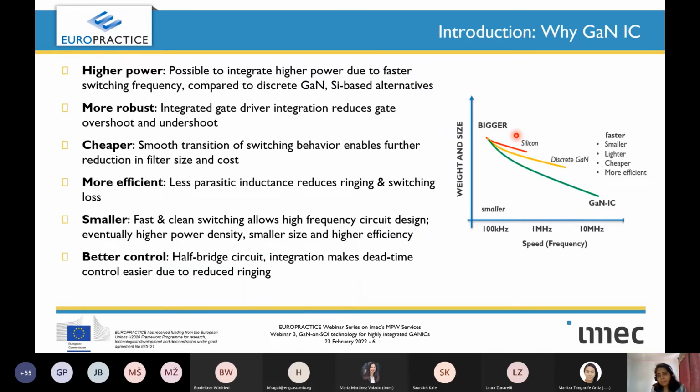Besides that, as you see, GaN IC provides even higher switching frequency capability compared to its discrete GaN HEMT and other silicon competitors. So it means that it gives a possibility to integrate higher power. So therefore, it leads to a high frequency operation, which at the end helps to build a smaller, lighter, faster, and cheaper device.